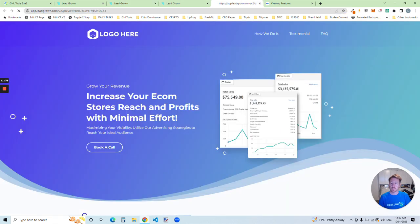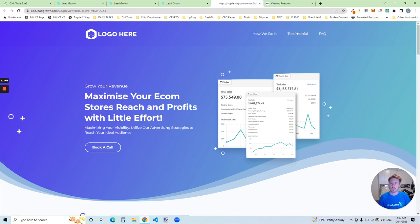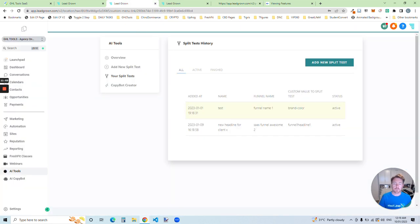Okay. Now in the next release or so, the stats, Highlevel's API doesn't actually pull back the stats for the funnels just yet. So we are building a workaround for that until that comes through. But we'll be able to track the stats on this and see what's actually performing better, and you'll manually be able to declare a winner and things like that on here as well. But I'm going to eventually add the AI doing that for you as well. Okay, so that's a quick overview of split tests.